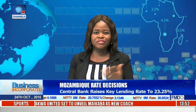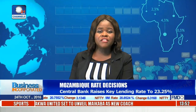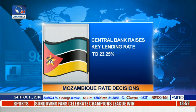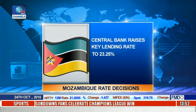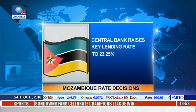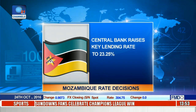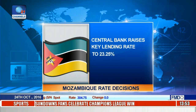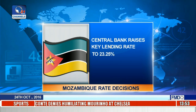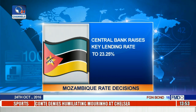And Mozambique's central bank has lifted its benchmark lending rate by 600 basis points to 23.25%. According to the country's Monetary Policy Committee, the decision was taken to stabilize the exchange rate and tame inflation, which quickened to 21.96% in August. Mozambique's economy continues to face challenges of weaker commodity prices, lower demand amongst trading partners, and rising U.S. interest rates. According to the recently released economic analysis for the country, growth will continue to slow this year.